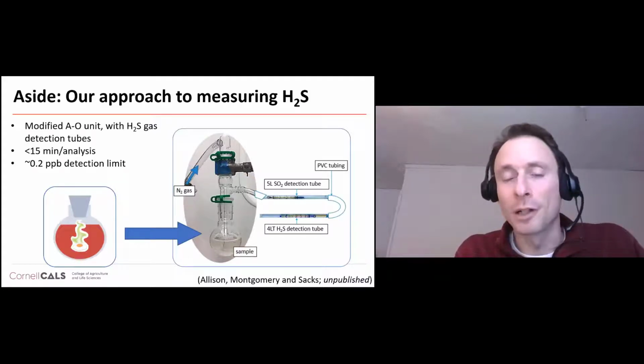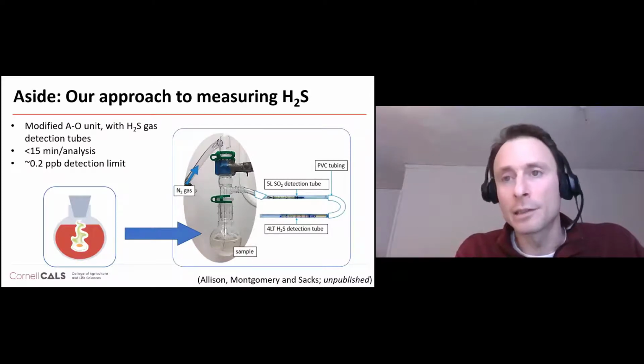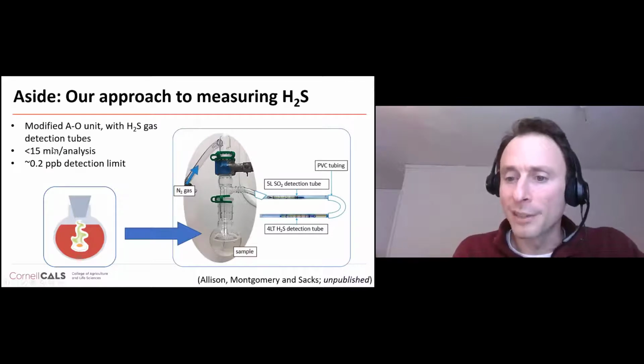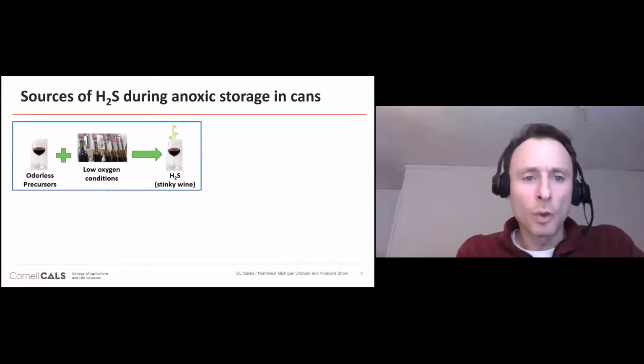Turns out they also are appropriate for quantifying H2S in wines, either from tank or from a can or from a bottle, and get well below sensory threshold and do it in a reasonable amount of time for a reasonable price. So I'll have more on that, and my students will have more on that in the hopefully next month or two. We'll have that out. Okay, so more on H2S.